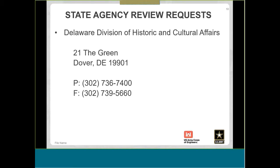The next state agency is the State Historic Preservation Office, or Historic and Cultural Affairs. Again, provide them with the same information that you would provide the Corps. They're going to provide you with comment and tell you whether or not there are historic or cultural resources in the project vicinity, and they will make their own effect determination, and you can forward that on to us with your application so that we can review their comments.